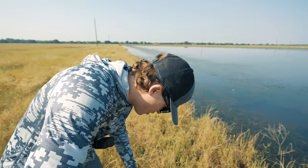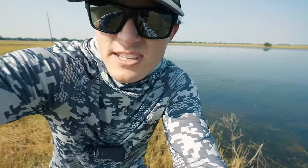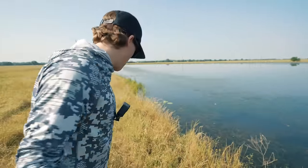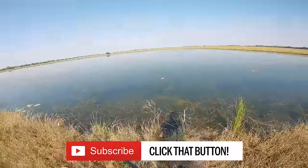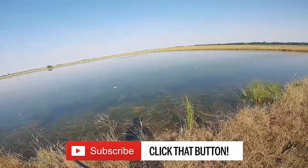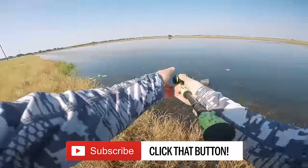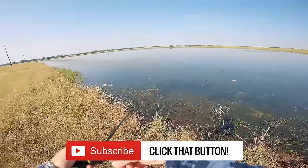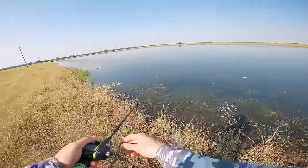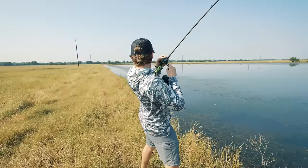Ouch, there's a sticker in my sock. Ouch. Those arrowhead shaped seeds. Okay, here we go. Okay, yeah, it's 100% shallow, deeper here. There's some bluegill beds. Oh, I should totally catch some bass right here. Oh, am I recording? Yes, I am. Gosh, there he is. Oh my gosh.